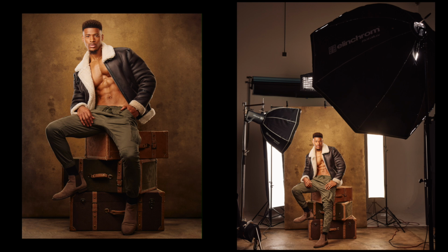Just start to notice those characteristics and how the character of the lighting looks, and that will really be a lot more important than the power setting of the individual lights.